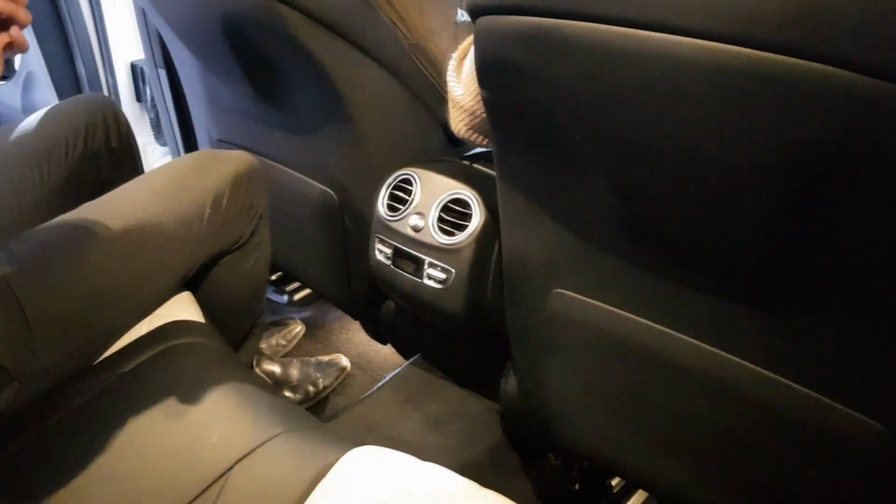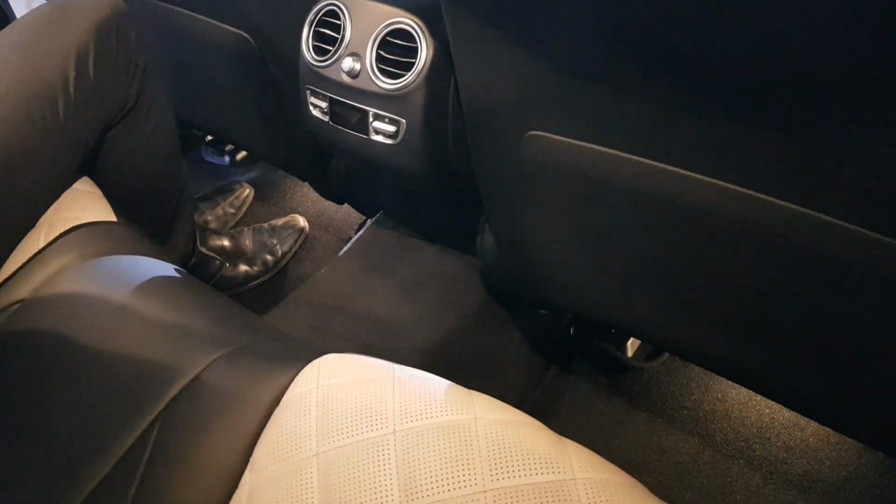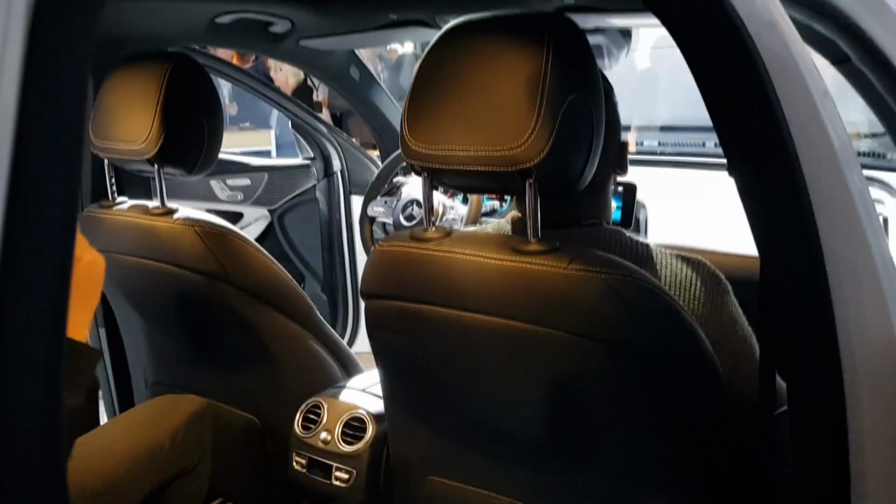Alright guys, here is the rear seat. So we're going to have a look at the rear legroom. Looks just like a standard Mercedes back here. We've got the nice Burmester sound system. Plenty of legroom. Still a little bit of a bump on the rear seat. So the interior, other than the height, the length and width is exactly the same.